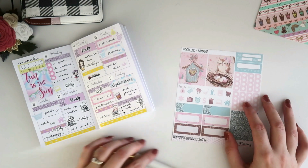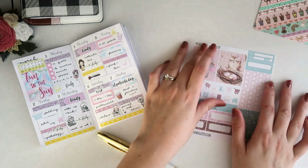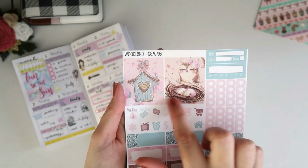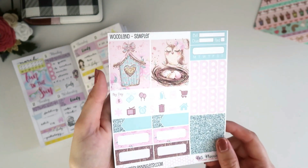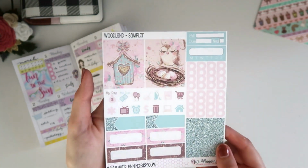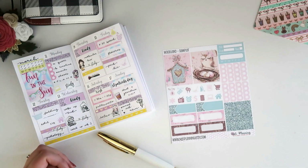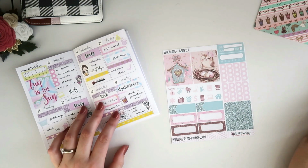I'm excited. So I thought this was perfect for a baby shower. How sweet. The little owls, and I just love the pink and the blue. It's just so soft and pretty and perfect for a little baby. She is having a girl. We already know that, so yeah, I'm going to get started.